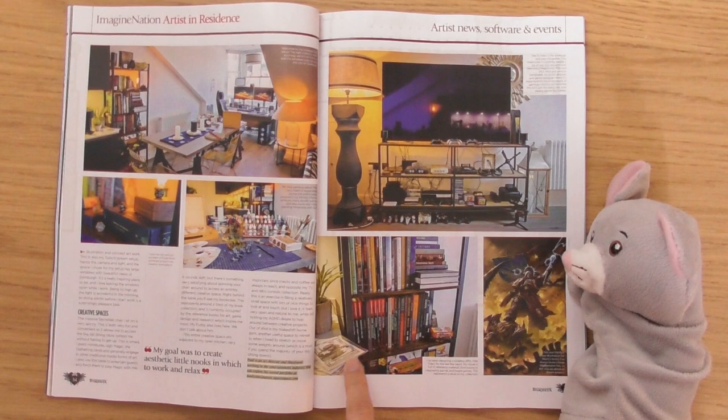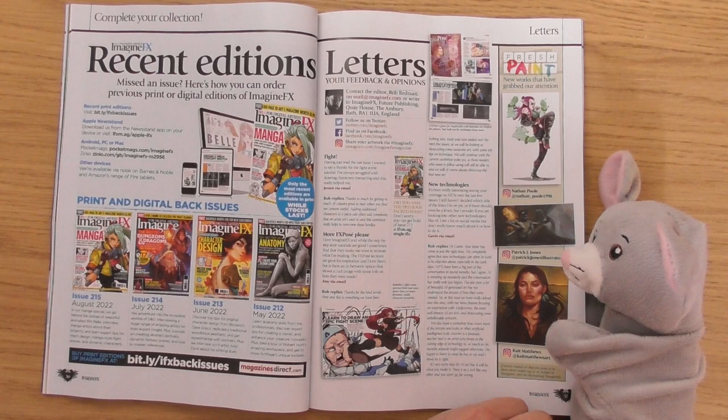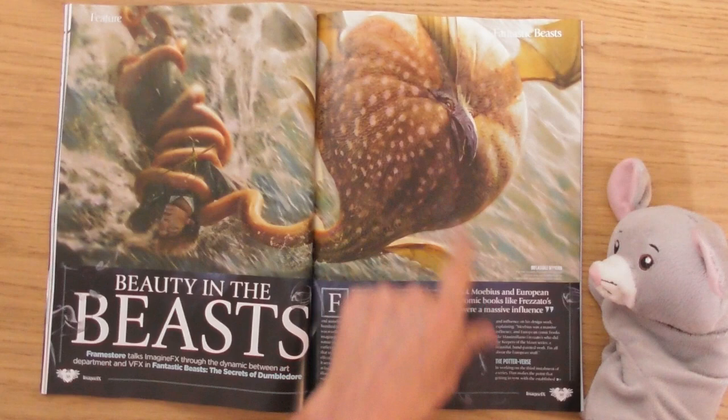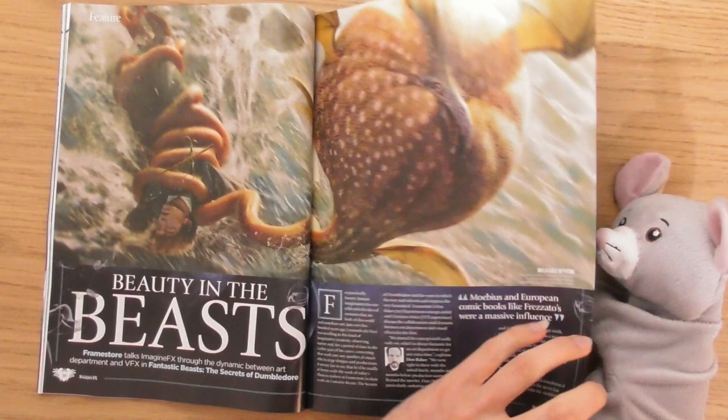Oh, I like this one. Letters! I think my letter will not be getting into this thing, which is a bit of a shame. But hopefully they got my letter. Beauty in the Beasts. I like that. This looks like that thing, Fantastic Beasts. See, I didn't know that was Harry Potter.